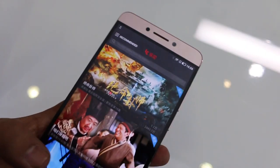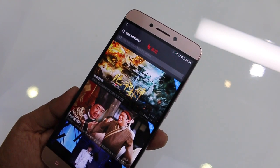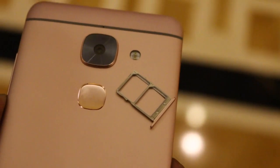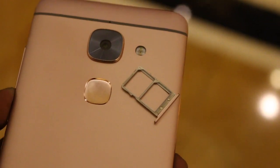Apart from that, if we talk about the overall specifications, it comes with a 2.15 GHz 64-bit CPU. It is a Qualcomm chipset, and we have the Adreno 530 as the GPU on the phone, which is good. So these are the hardware specifications, and this is how the phone looks.